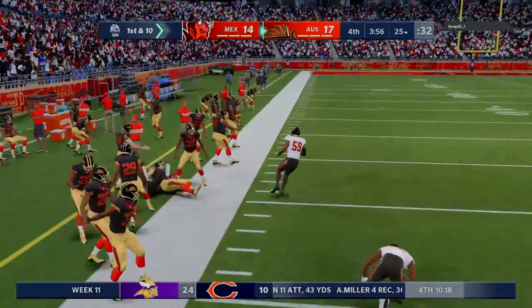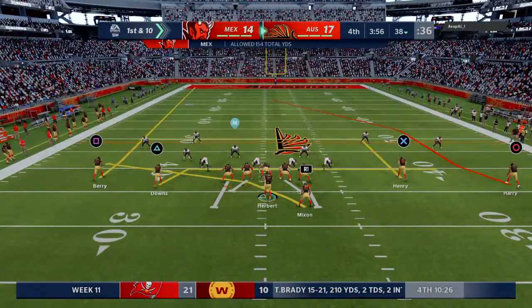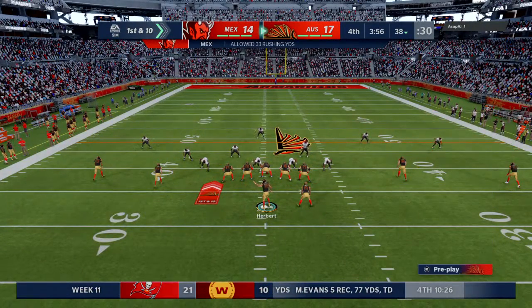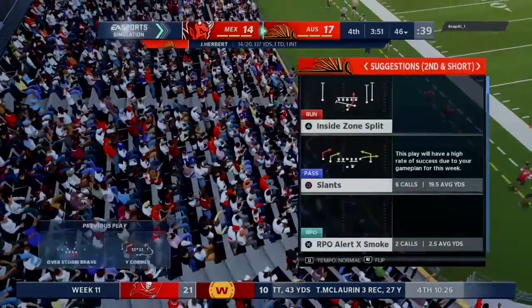Now a pass here caught by Hunter Henry. And he takes us beyond the 35 before going out of bounds. Give him 13 yards on the opening play of the drive and also give him a first down. Some good games going on in the early window. This might be the best of the bunch. On first down, Justin Herbert got his man complete over the middle. That's Barry.